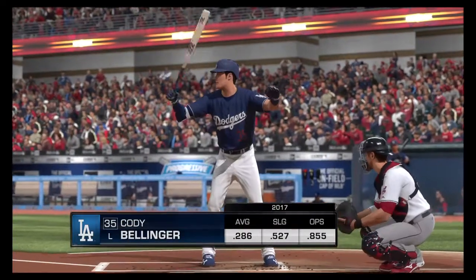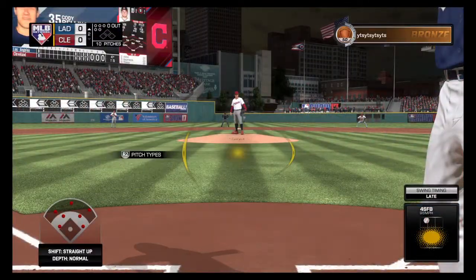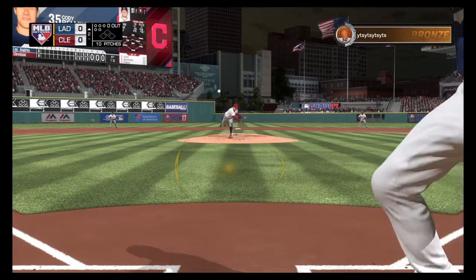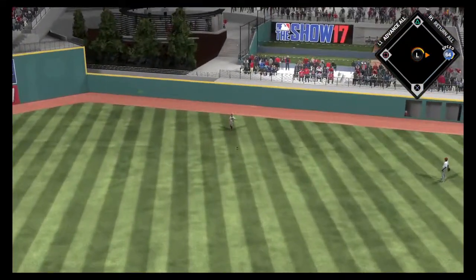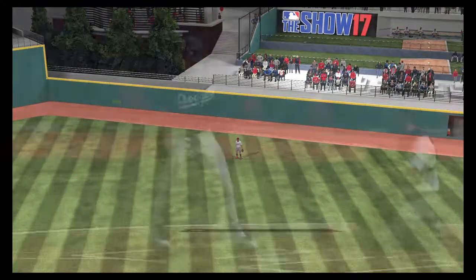Now at the plate, Cody Bellinger. His average for the year sits in the 280s entering play. Cody Bellinger. First delivery to him on the way. High in the air out to center field. Burns is right there, and it's a very quick out, number one.